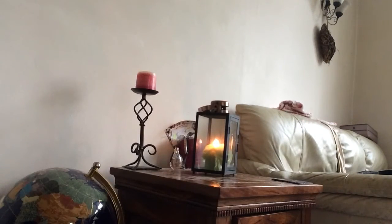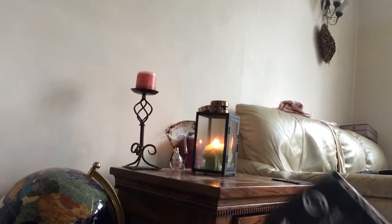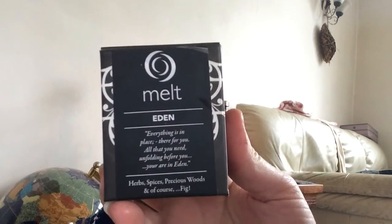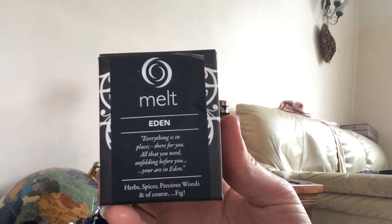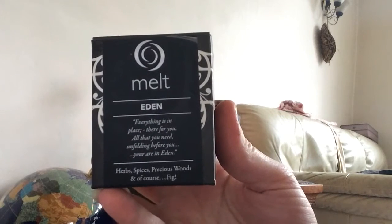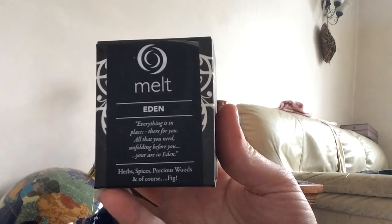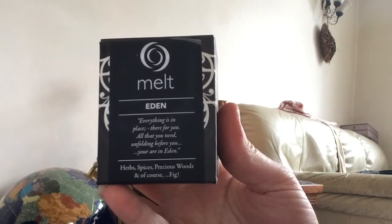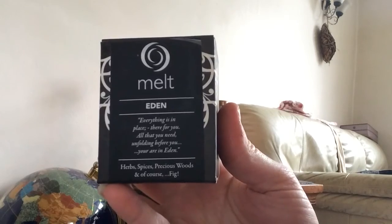Bear with me one second. So the other two are exactly the same as what we've just seen. The third, fourth one even is this little guy here, and he's in Eden. So it's the same scent as the one that's burning behind me. It's one of my very favourites. And it says, everything in its place, there for you, all that you need, unfolding before your eyes in Eden. And the scent notes are herbs, spices, precious woods, and of course fig.